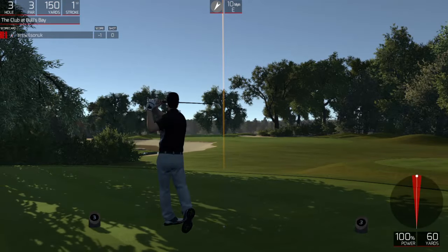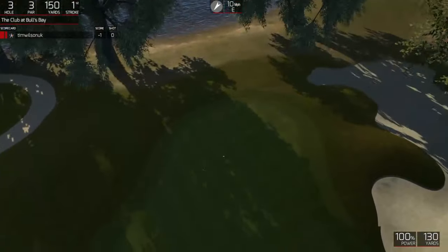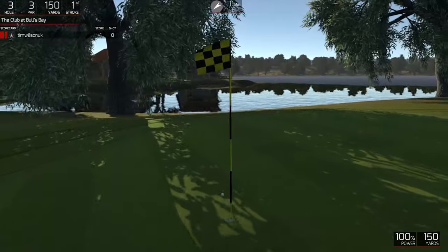See if we can get this up on the green. Got a 10 mile an hour wind. That looks pretty good. Yeah, that's good. That's good. Ooh, almost an ace.